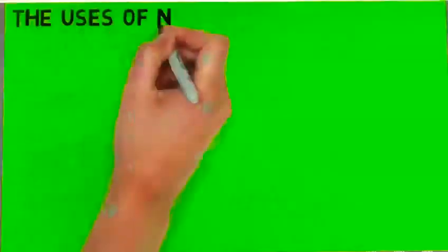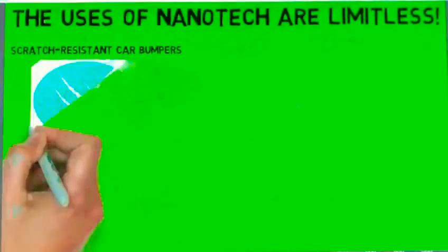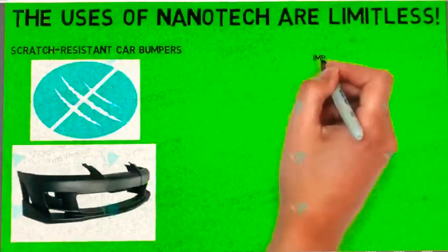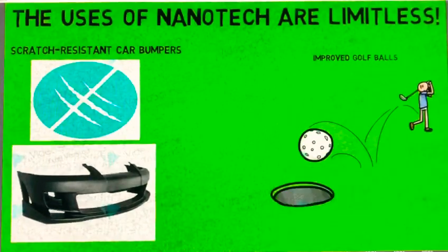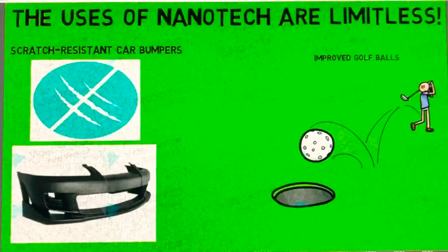In the early 2000s, consumer products using nanotechnology appeared in the market. Golf balls were restructured using nanotechnology to make them fly straighter. Car bumpers were remodeled to make them more scratch resistant. People were slowly realizing that this could be the next big thing.